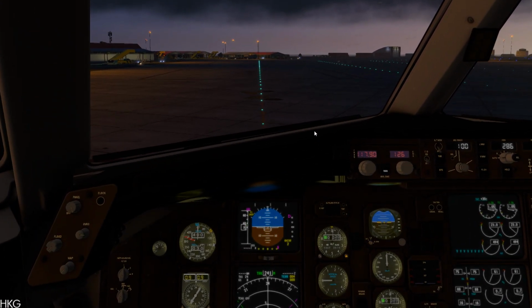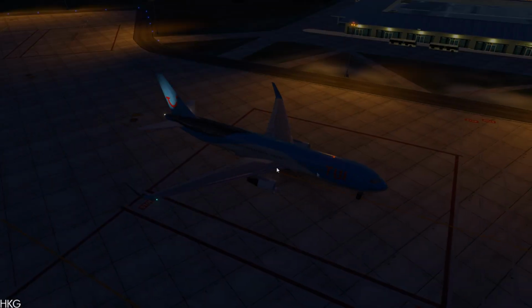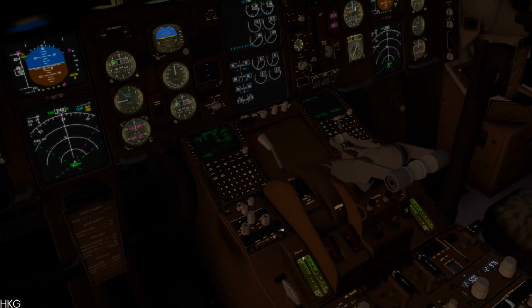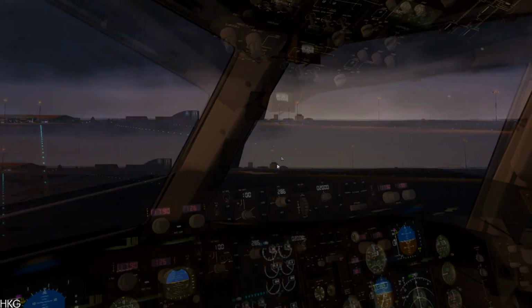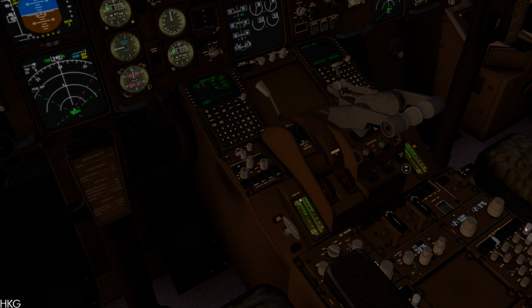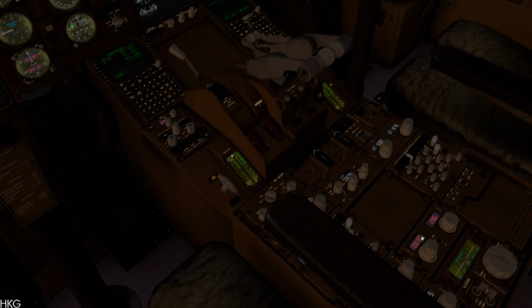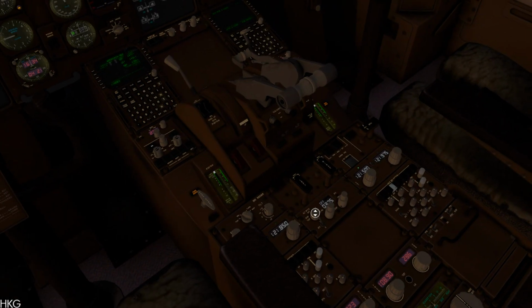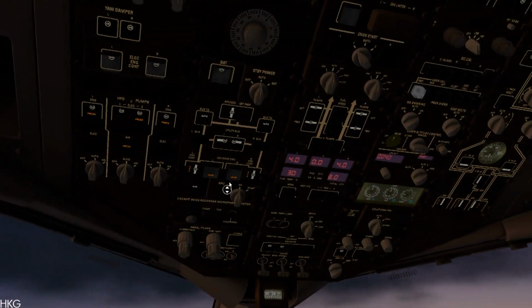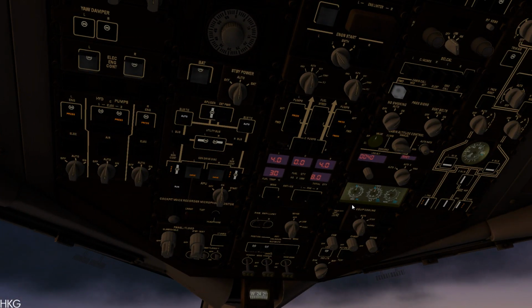Right. Just pull onto the stand nice and gently. Nowhere to know where to stop, so I'm probably going to judge from the outside. About there, I'll do. Yep. Good. Parking brake set. APU is running, so APU gen on. Let's cut both the engines. Excellent. Right, so that's had to standby now. It's APU lead on. I thought it went a bit quiet there. And get all the pumps off.